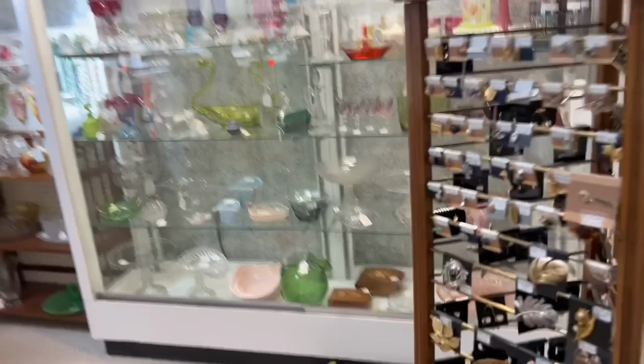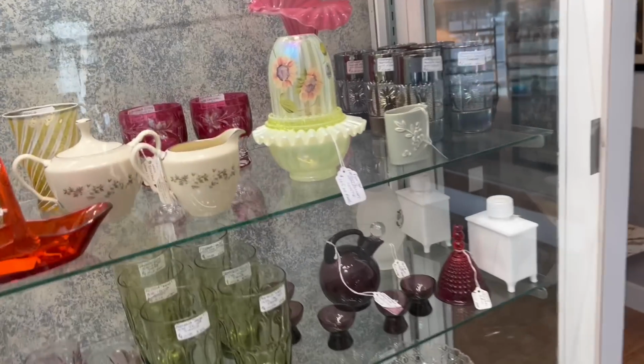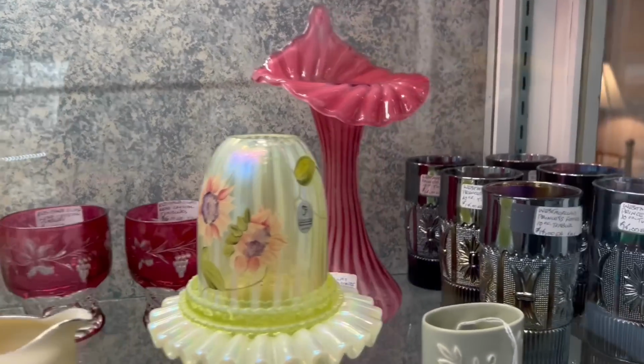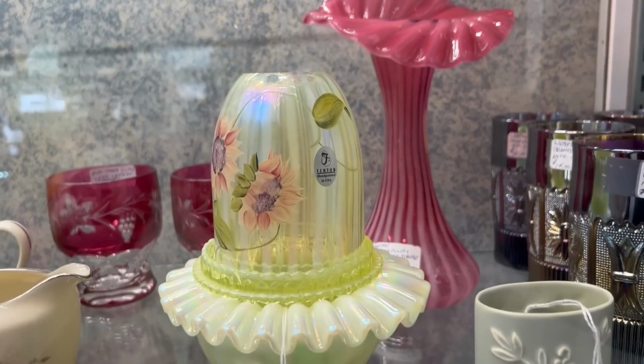Whoa. I figured I better finish up this floor before I call the key person up here. Make sure there's only one thing. Oh my gosh, that is amazing. That Jack-in-the-Pulpit back there is so good.